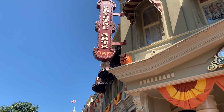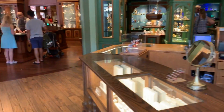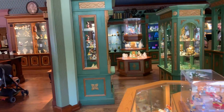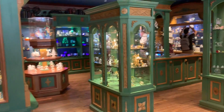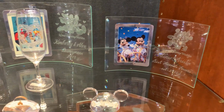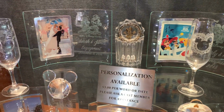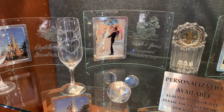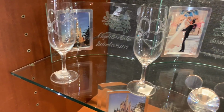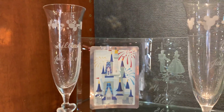The Crystal Art Shop, which is the Swarovski crystal shop here. And they also have blown glass, and they actually have someone come blow glass several times a week. One of my favorite things here at the Arribas Brothers glass shops are the personalizable items, which would make a really special keepsake for like a wedding gift or an anniversary or a big birthday. But you can do personalized champagne flutes like these right here. Oh my God, they say Walt and Lillian with their wedding date. I'm literally gonna cry.